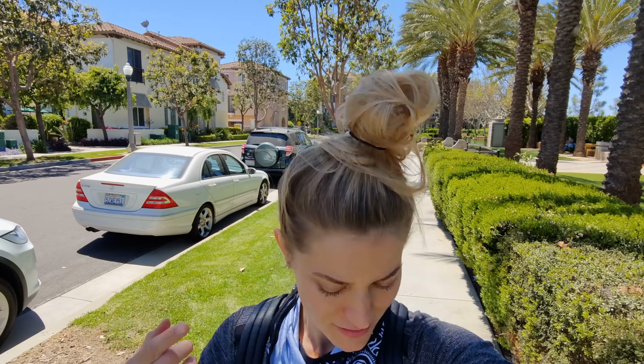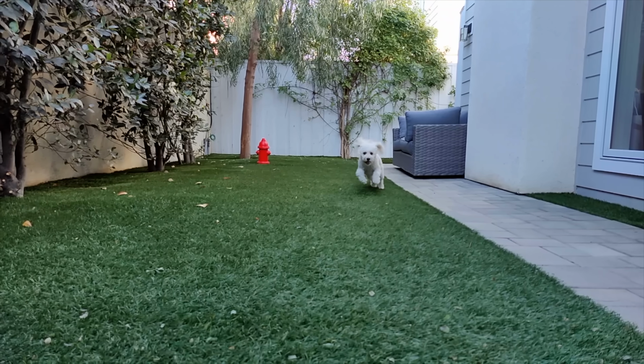Another day with the OnePlus 9 Pro. We are going for a walk right now. It's so nice outside. I sometimes take for granted the Los Angeles weather because every day is usually a nice day. Is every day a nice hair day? That's up for debate.